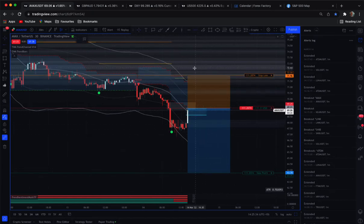So I've got my stop loss up here. Okay, that stays there. That's my trade setup. I've got a stop loss in place. I've got a target. Okay, that's my trading plan. I want these levels.